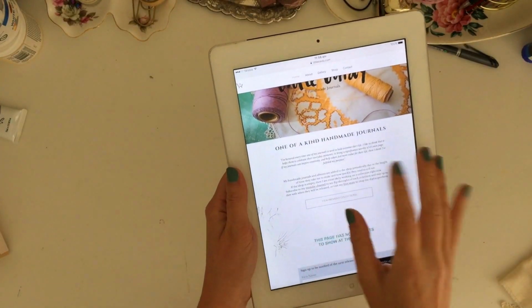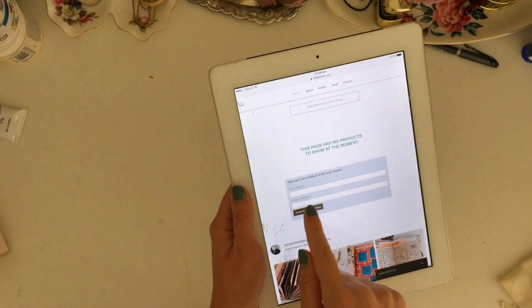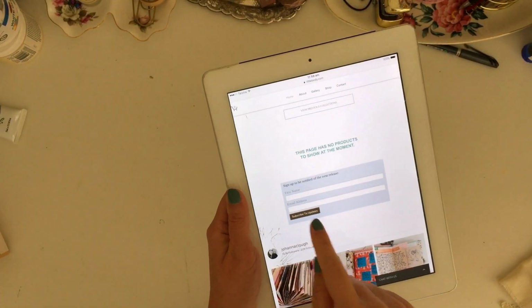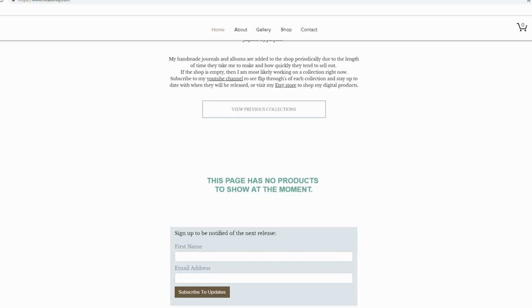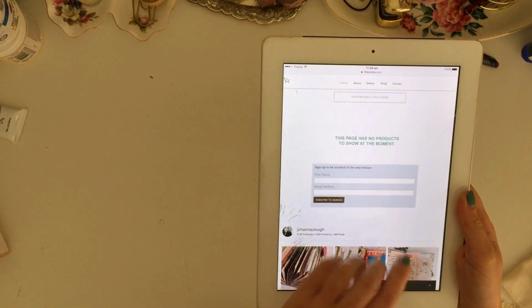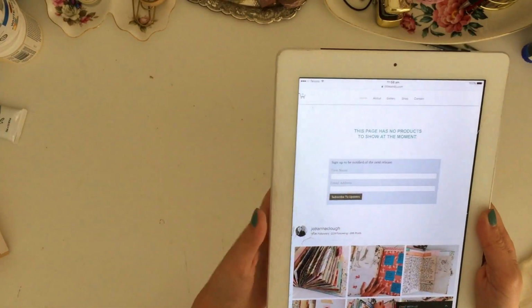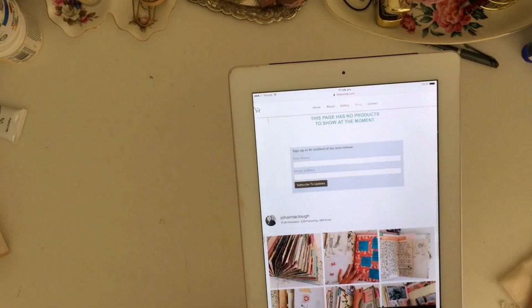So here I just have a little blurb, and if I don't have anything available in the shop, you can pop your name and your email address into this little box, and that's just going to sign you up to be notified when there's going to be a new release, and it'll be like a day or a couple of days at least in advance to the restock.